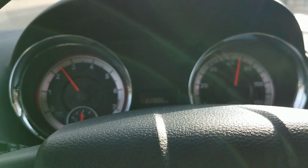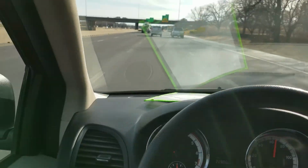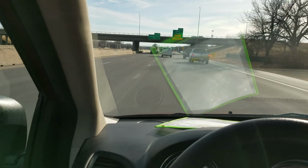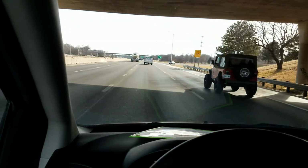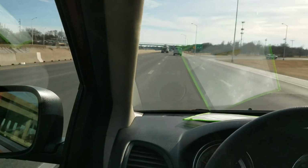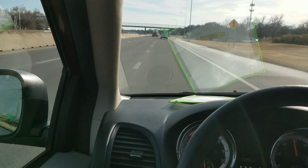Got up to about 67 miles an hour. You see the steering wheel is nice and straight. I'm going to set the cruise control. So this van is going to be converted. It's going to be darn near brand new condition, but for a fraction of the cost of a brand new van. Very low miles, senior driven, one owner, very well taken care of.